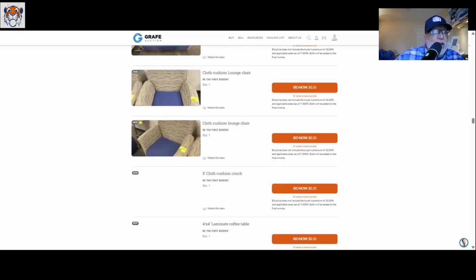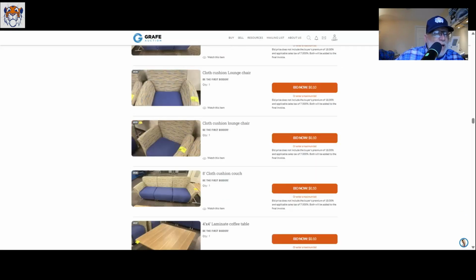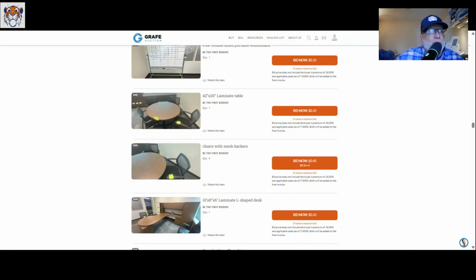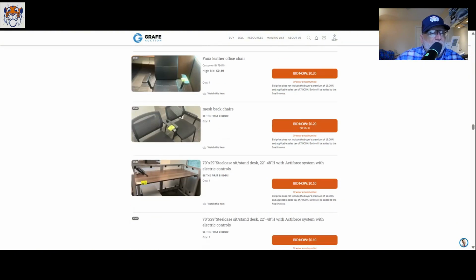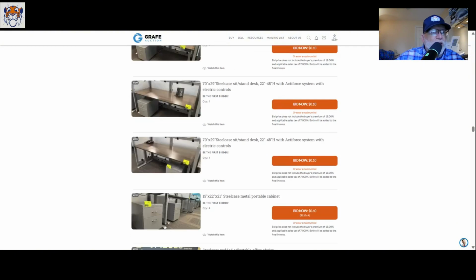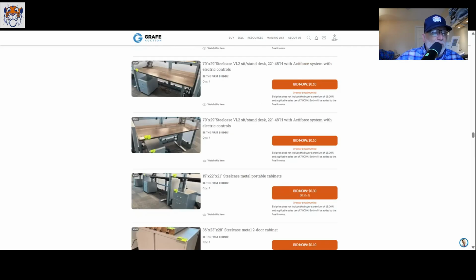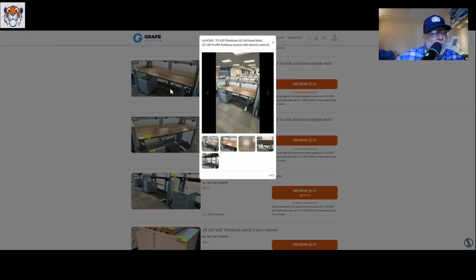Here's a couch. This is just your welcome stuff. I'm not into that. There's probably no value for me at all. Okay. This little stuff here, those chairs are nothing to me. You could probably stack them in, but I don't want to get up there and find out that they're really not stackable. So this is the cubicle thing. That says 72 inches.